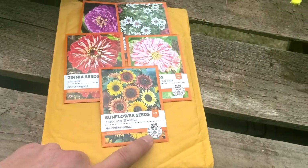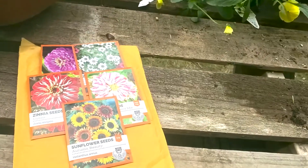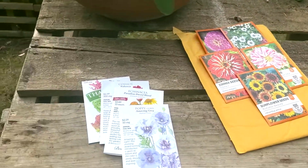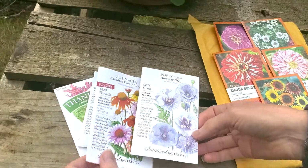So guys, if you didn't see this before, these are all non-GMO source seeds. Isn't that cool? What are these guys? These we already opened and we forgot to wait, because we were too excited.